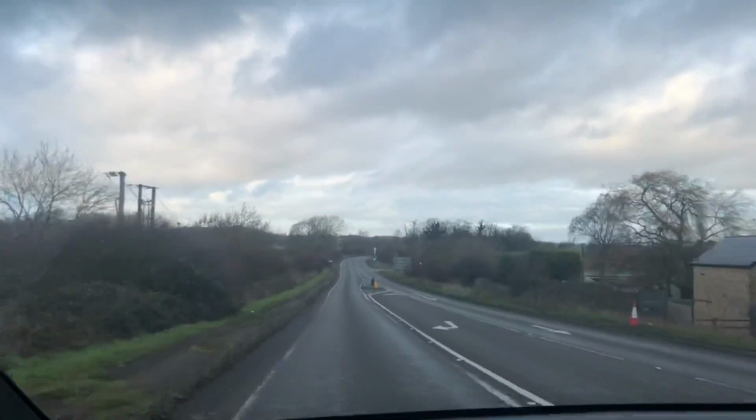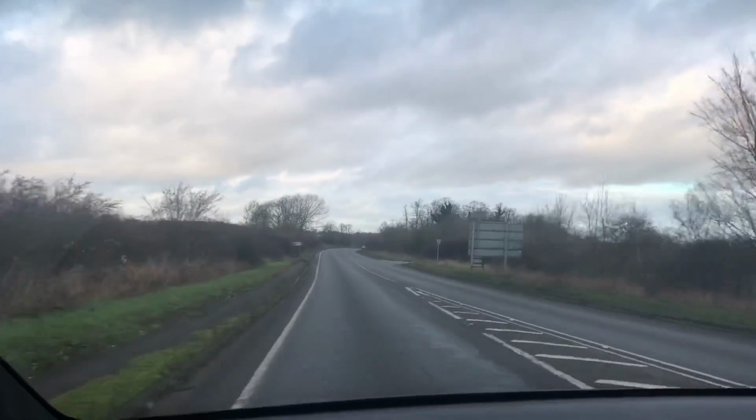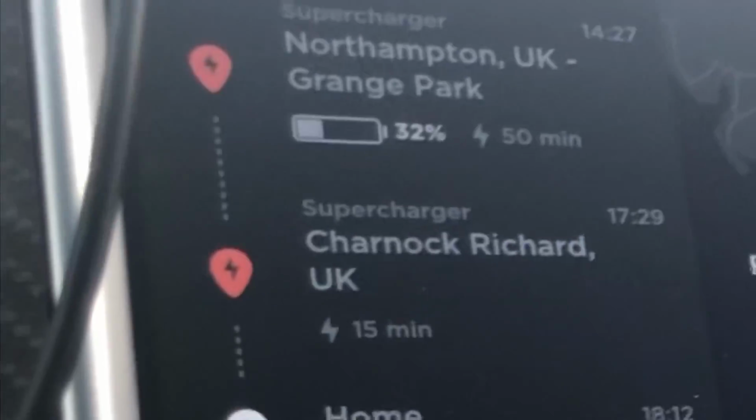So we're just leaving Milton Keynes. The car had about 91 miles left in it, so I just put in where we're going back home, and it's telling us to go to this supercharger that's quite nearby. It's saying up here it's gotta be over 50 minutes, which doesn't sound right, does it? Unless it's a slower charger, but in which case, in fairness, we don't want to be there for 50 minutes, do we? No.